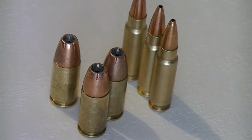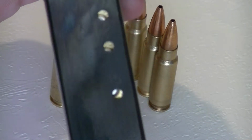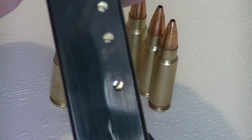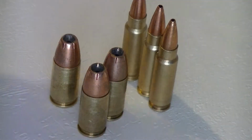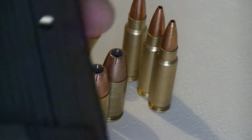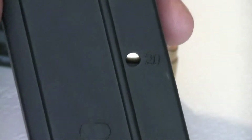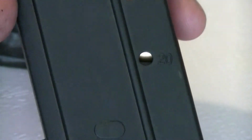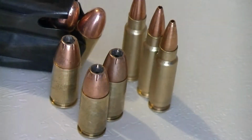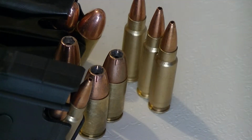Let me get into some magazines. This is from a Beretta PX4 Storm compact version, and it actually holds 15 rounds. Pretty damn good. But on the other side, we have the 5.7, and it goes from 15 to 20. That's a 20 round clip. Some states require the 10 rounder, but you know, we gotta roll the 20 rounders where I live.